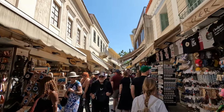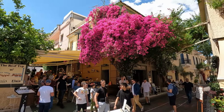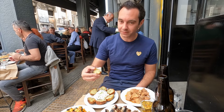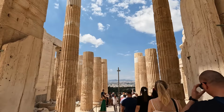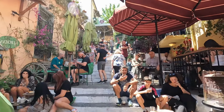Athens, Greece is one of the world's most popular travel destinations, and it's no surprise why. With its historic sites, its charming walking streets, and its delicious food, there's so many reasons to come here. So we put together an Athens travel guide to give you some ideas on what to do and where to eat during your trip to Athens, Greece.